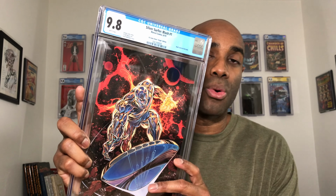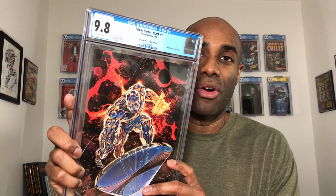I used to actually be a bigger Silver Surfer fan as a kid. I remember actively buying Silver Surfer comics and got away from it. But this Silver Surfer Black series, I really enjoyed it. I haven't read it recently, but I was really enjoying it. I enjoyed the artwork, and I absolutely enjoyed this fantastic cover from the folks over at IG Comic Store.